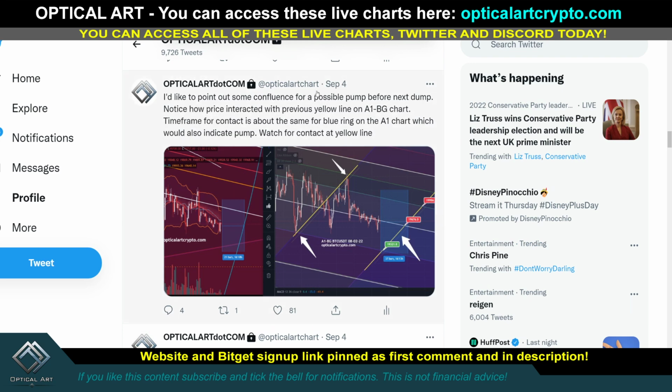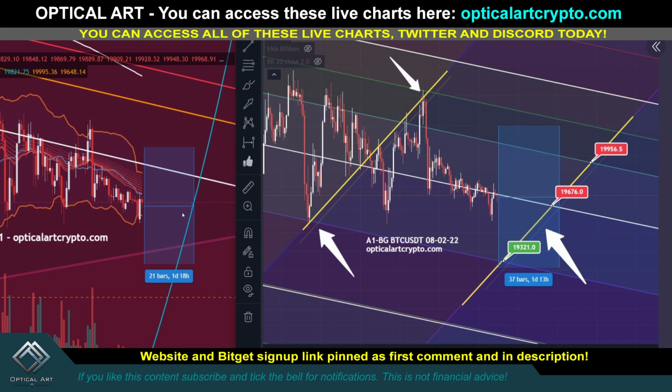This tweet I made on September 4th, I was talking about this blue ring. There's confluence between the A1BG chart and A1. So this is a ring I'm expecting to potentially ride up. Once we cross it, we dump. It just so happens that this target, the time frame, matches what's on the A1 chart.